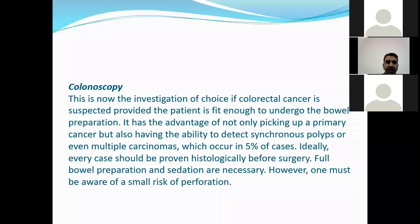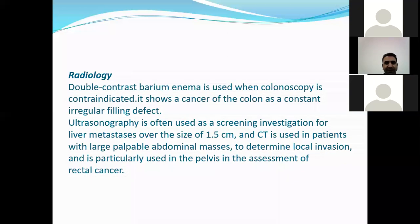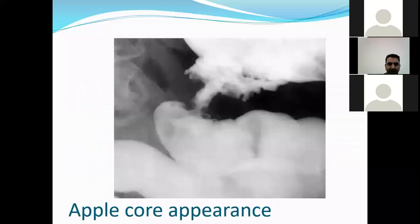Regarding radiology, double contrast barium enema is used when colonoscopy is contraindicated. It shows a cancer of the colon as a constant irregular filling defect, like an apple core appearance. Okay, ultrasonography is often used as a screening investigation for liver metastasis over the size of 1.5 cm. And CT is used with a large palpable abdominal mass to determine local invasion, and particularly in the pelvis in the assessment of rectal cancer. This is the apple core appearance of the colon.